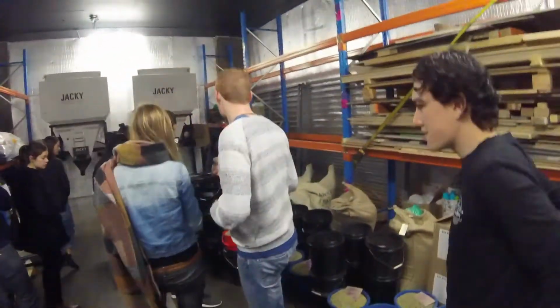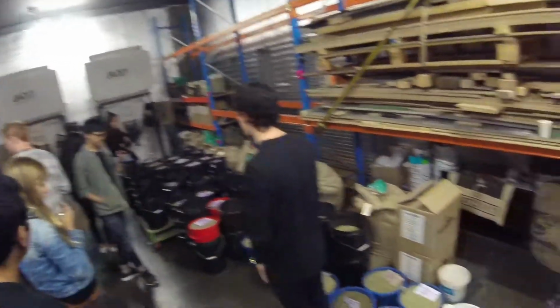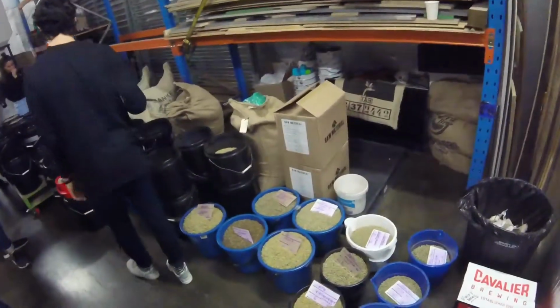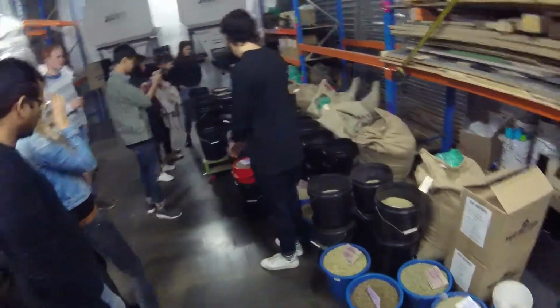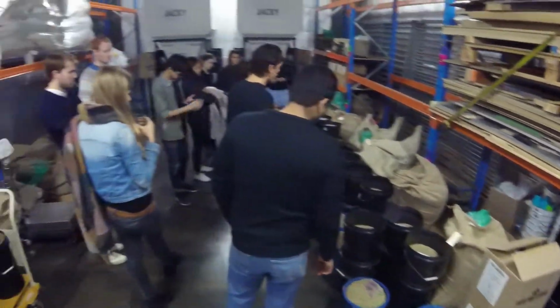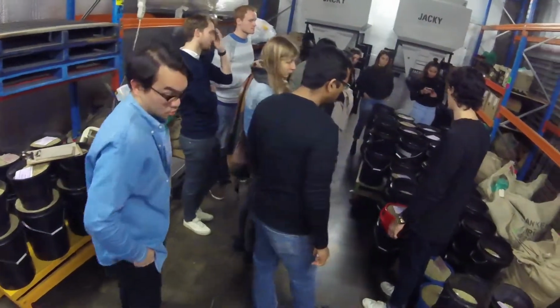So this is our green bean storage room. In here, you can see these are the green coffee beans. So this is what they look like before they are roasted. All of these coffees here are prepped and ready to be roasted for tomorrow morning, I believe. So the roasters come in, they get everything ready, usually first thing in the morning, and then it's all ready to go to get started on the roasters.